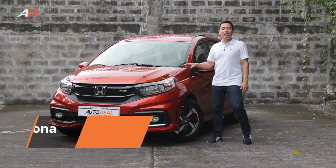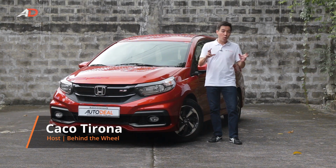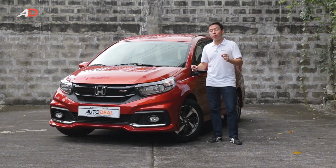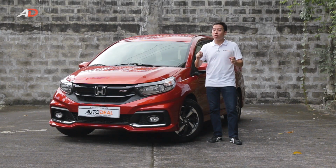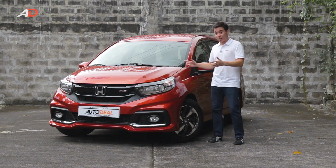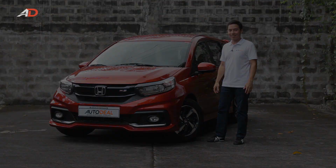Meet the 2018 Honda Mobilio, whose design has dramatically changed from being Brio-ish to more City-ish, which is a great thing because at this price point, you'd expect the features to be closer to that of the sedan rather than the small entry-level hatchback. And this particular unit has got more flair because this is the RS.